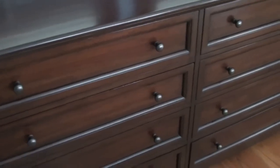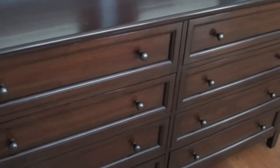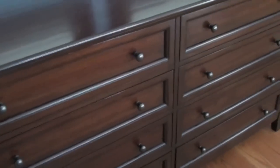But I just know somebody's going to say something that I have all of these drawers and that whole thing is basically all my clothes, and he only has three. Well, don't worry, Don is fine.